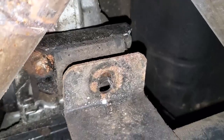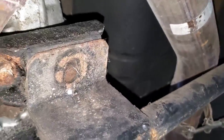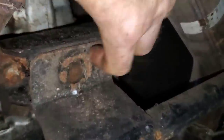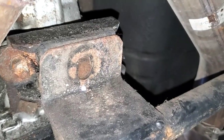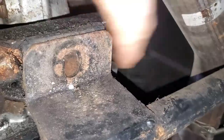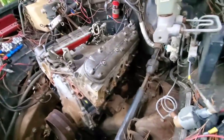This is where I kind of need some help. I guess we'll just ease it down, and wherever it sits, I'll just have to come back and check it. All right, so I think that's pretty close to where it's gonna sit. That's where the stud would be at, is right there. So we'll get another mount, stick it on there, and should be pretty dang close if you ask me. Pretty dang close to where she's gonna sit at.